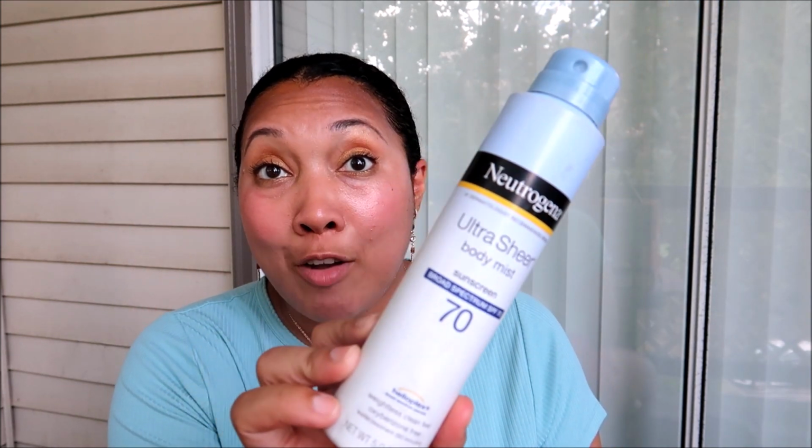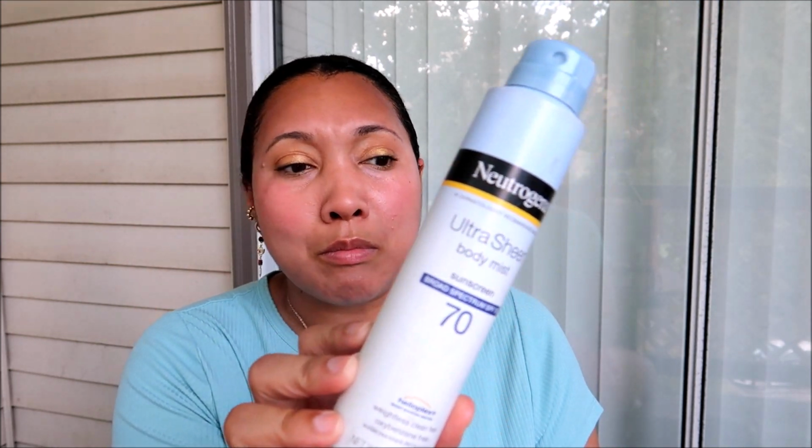This is a Neutrogena Ultra Sheer Body Mist SPF 70 sunscreen, and one thing that I really did like about this is that it doesn't need. I'm so close to being done. Comparing this to the Equate, I like this so much more. It left my skin feeling very soft as well. I think it did a pretty good job at sun protection.